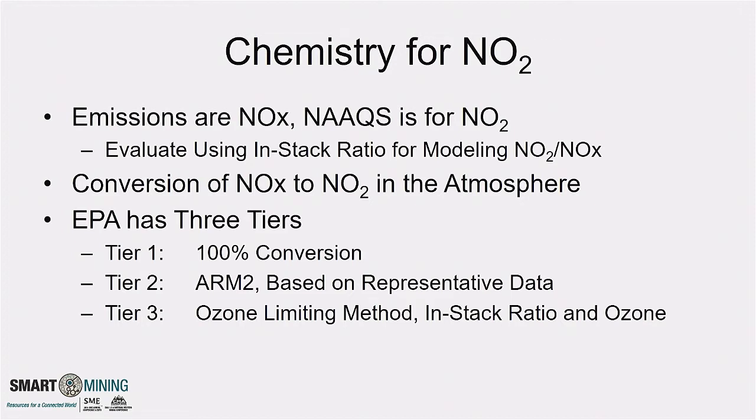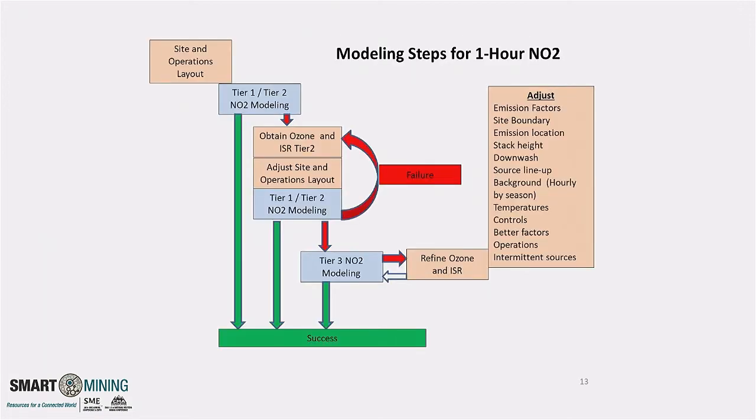Tier 3 is much more complicated. We'd love to have you do Tier 3 because that takes a lot of money and a lot of time and a lot of effort. But there's ways to avoid that, of course, by trying to implement these first 2 tiers. In order to model under 1-hour NO₂, there's a relatively straightforward path. This looks a little complicated, but we start out with a basic design and just try Tier 1 or Tier 2, which are relatively straightforward and can be done without a lot of photochemical and other atmospheric reactions.